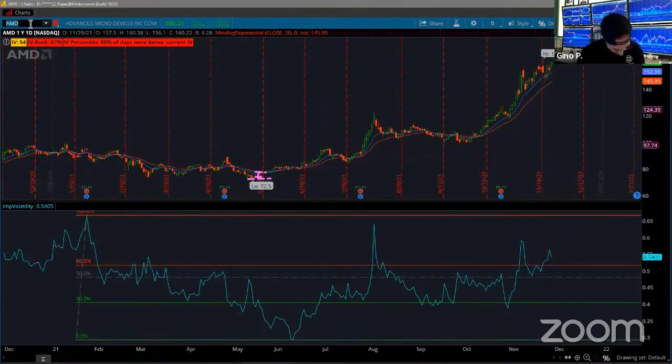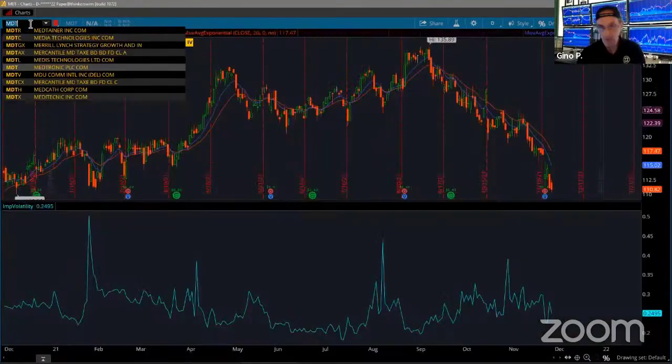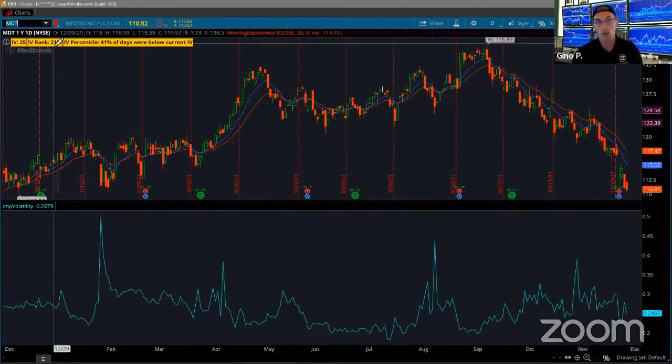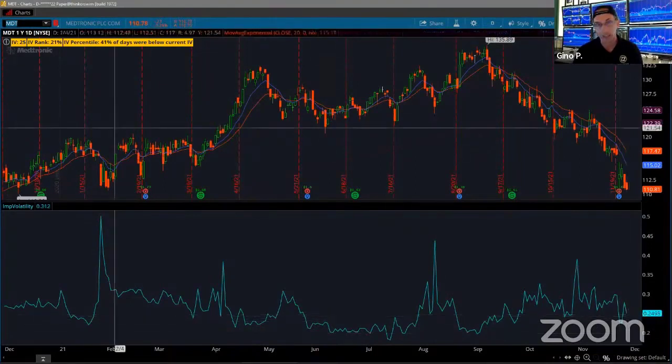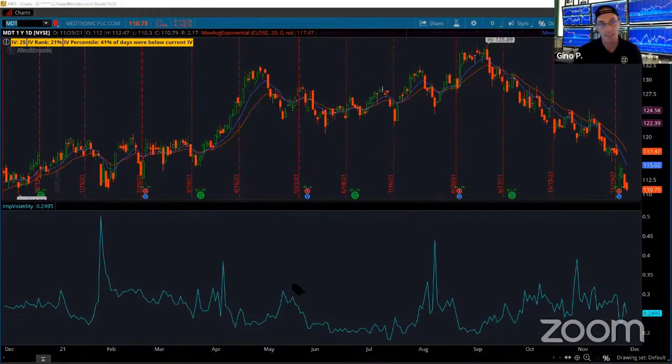Here is Medtronic. Medtronic, right away, I look up here, 21%. That means buy. I don't have to put my Fibonacci rank down here because it already says it up here. I don't need this down here at all, really. It's all right here. 21, that's below 30. I'm going to fly through a couple more here.